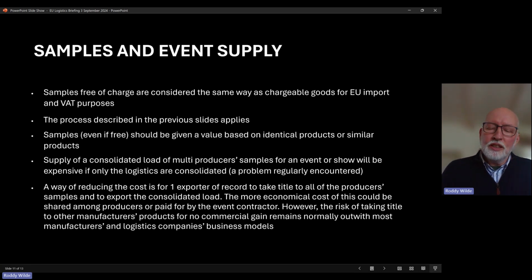Those who do generally take title to other people's goods tend to be wholesalers who are making a margin. So there's a commercial payback for taking on that risk, and we have quite a few of those companies in the UK. But when it comes to getting samples over or supplying events and trade shows, there's a value for customs, but there's no real payment for the goods. That is the one that is the trickiest.